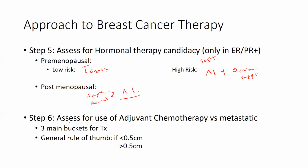And our last question that we ask ourselves for evaluation of therapy is, do they get adjuvant chemotherapy? Remember, adjuvant chemotherapy is only going to apply to stage 1 to 3 because these are patients who actually get surgery, while metastatic treatment is going to be for stage 4 disease, right? So the three main buckets for treatment we're going to talk about: for the most part, the three main buckets are people who have ER, PR positive, HER2 negative, and then there's ER, PR negative, HER2 positive, and then the last one, which is triple negative.